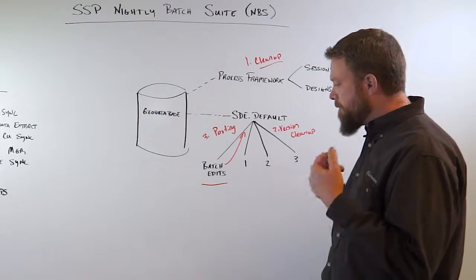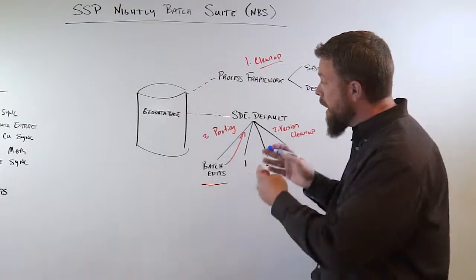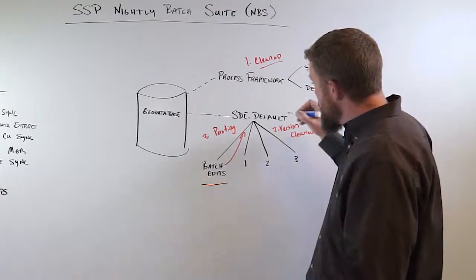We're gonna move on to our fourth, and this is one of the most important things. You probably do some form of it today, but again, we're automating it here in a way that really parses it and does it very effectively, and that is a batch reconcile. So we start with SDE default.